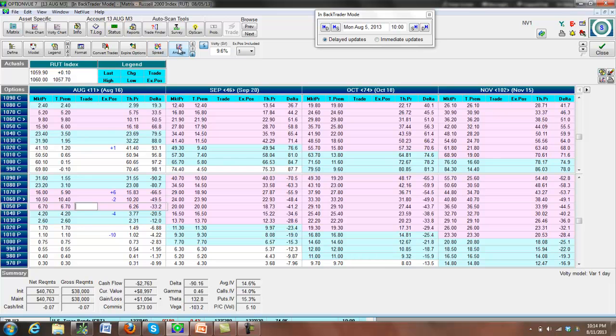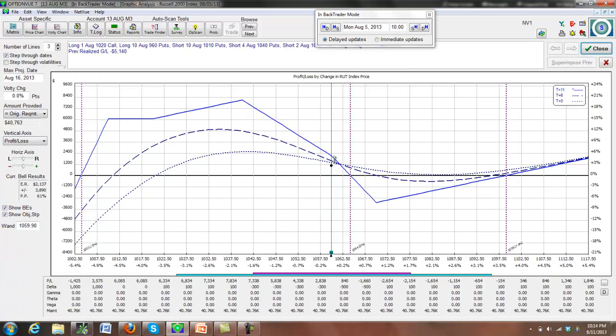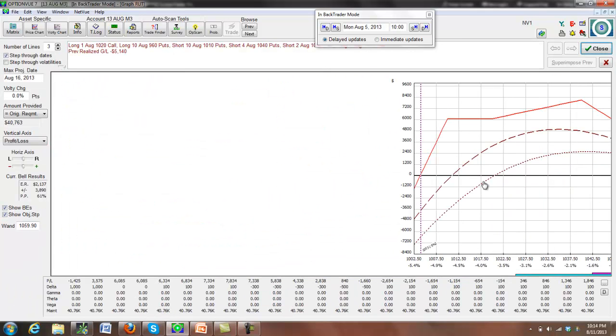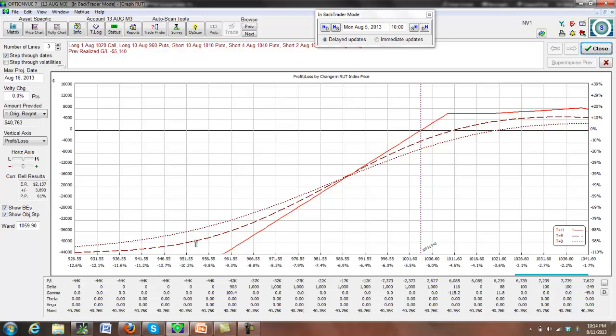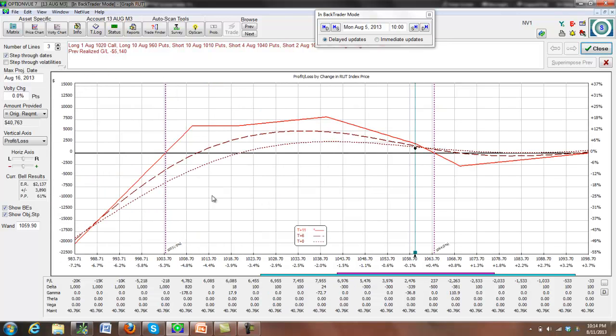long 1020. With the up move, we started pushing more delta than what I'd like. I don't like to be too far towards the edge of the tent here in low volatility environments this close to expiration. So I did make a bit of an adjustment. And one of the things with this is, like I said, I'm trading this with capital of less than $50,000 in this account. I have 44. Any further adjustments are going to require me to pick some capital up somewhere so that I can adjust this out.